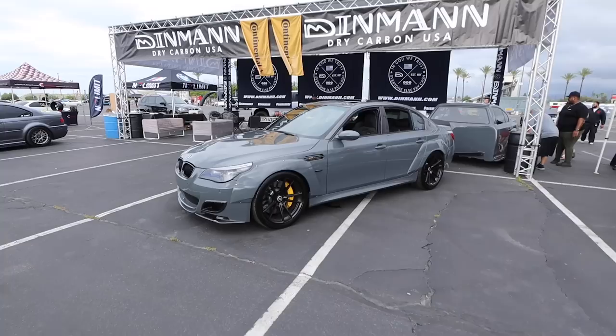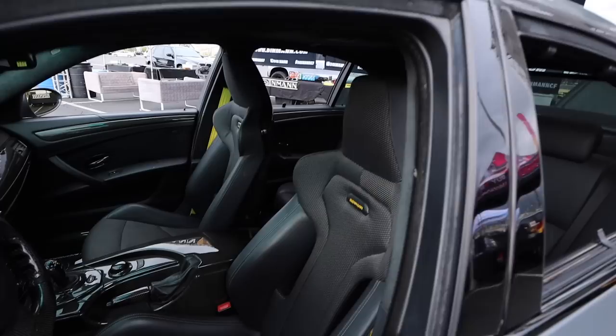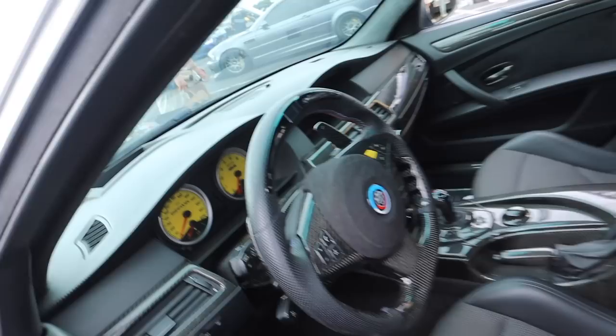Here goes a wide body V10 M5, the proper mods, HRE wheels, but also look at the interior. Seats from the F80 M3 Comp. All this carbon fiber. It's got the LED shift lights.